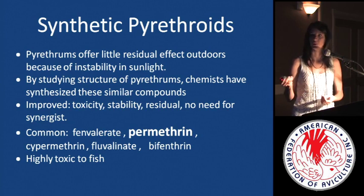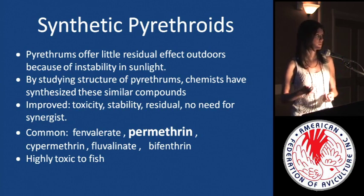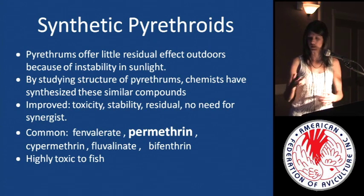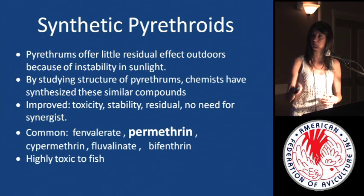But they are toxic to fish. So if you're using these outside, don't use them near ponds. Don't allow water runoff into ponds because they are highly toxic to fish.